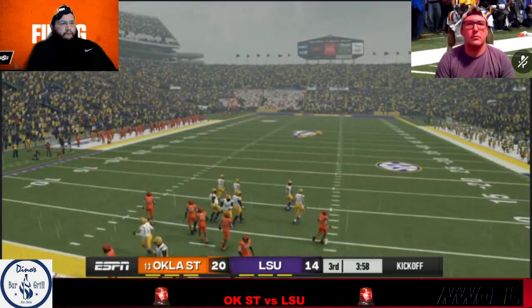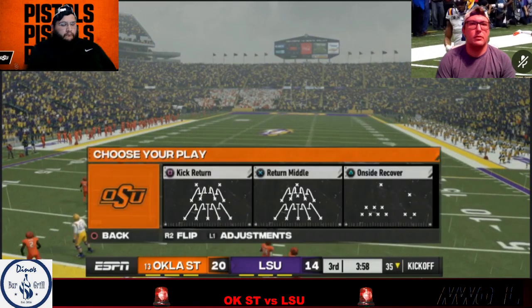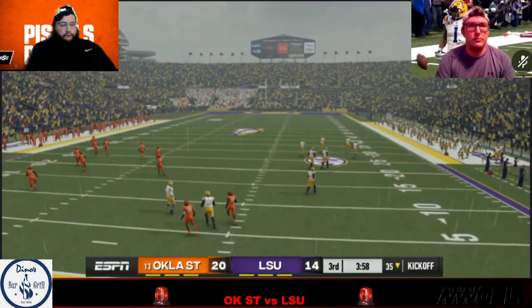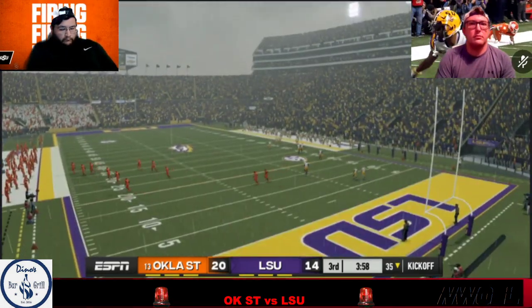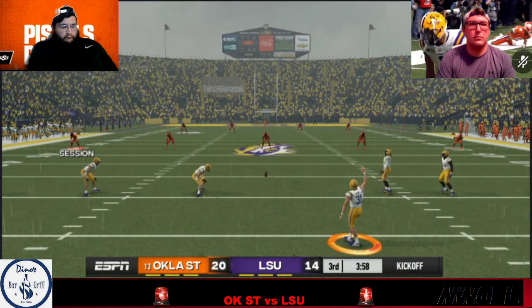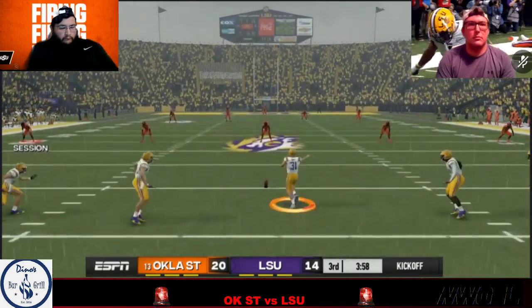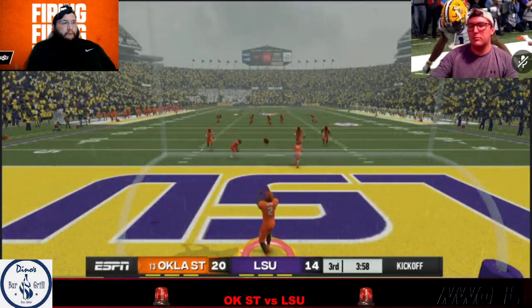Kick is up and good, and the Tigers are 6 points away from tying it up. 3:58 on the clock. The Cowboys are set to receive for their opening possession of the second half. They looked really good in the first half, getting into the end zone 3 times. Their defense needing a break right now.